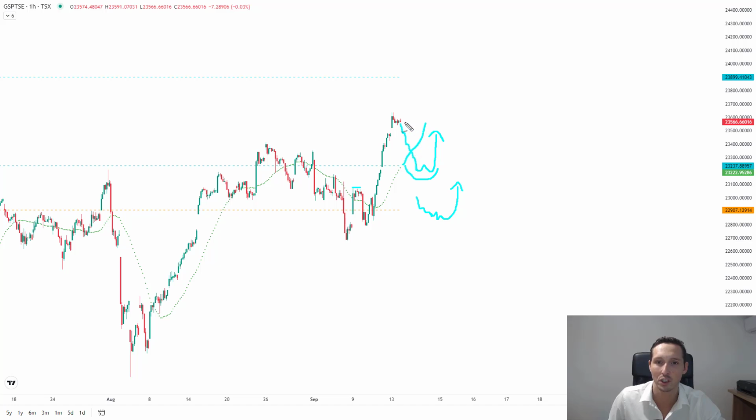And the third thing you can look for is if this just consolidates, that kind of intra-week breakout and consolidation, you start to see it just consolidating and the moving average catches up with it right in this area, you can look for that bull flag setup into the 23899.41 as a good profit target to the upside next week in TSX.